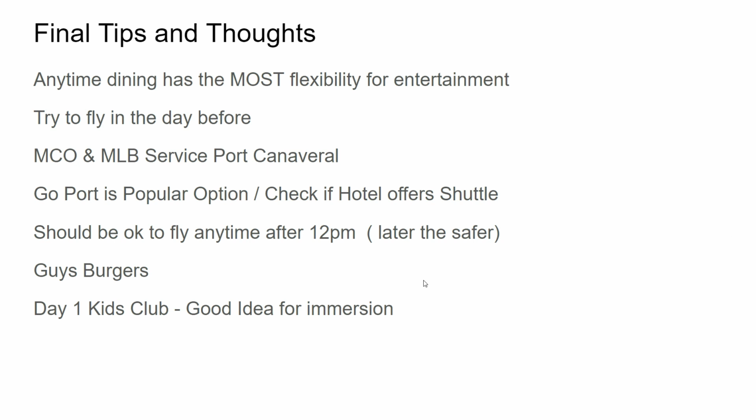And again, I encourage everyone to fly in the day before, or earlier if you can, but day before at a minimum. Of course, you can always fly in the day of, and knock on wood, I hope it works for you. Port Canaveral is serviced primarily by MCO Orlando, but take a look at MLB. Melbourne is actually a little bit closer. My experience, certainly from Atlanta, I would just drive anyway. Melbourne, it's not cheaper. It's a little bit more expensive. But if there's a sale, give it a shot.